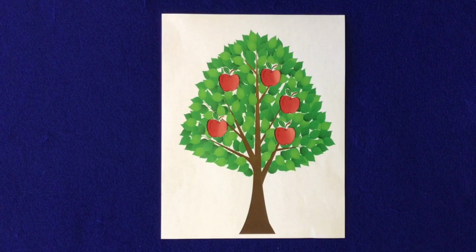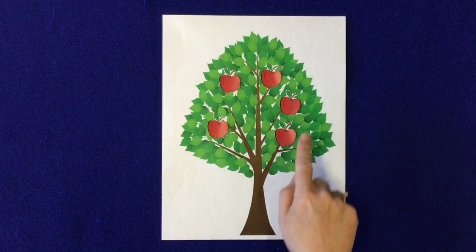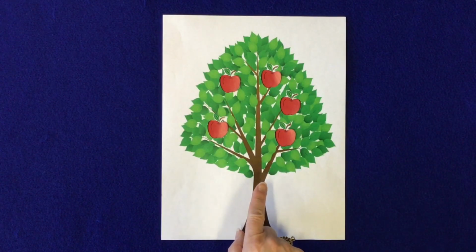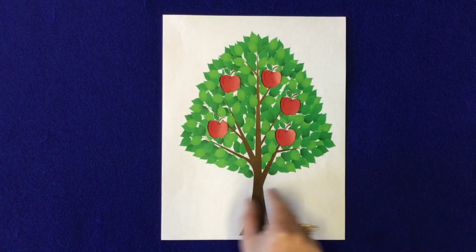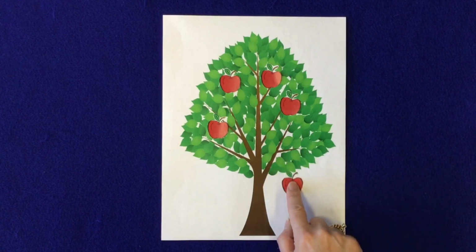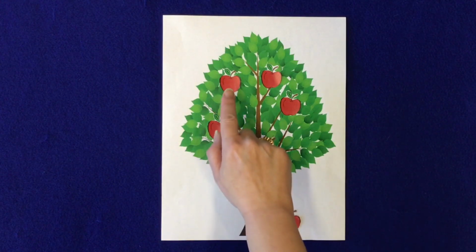Okay, my friends, this is my apple tree. Let's count how many apples are on my apple tree. 1, 2, 3, 4, 5. Way up high in the apple tree, 5 little apples smiled at me. I shook that tree as hard as I could, and down came an apple. Crunch, crunch, crunch. It was good. Okay, my friends, let's count how many apples left.